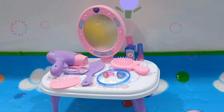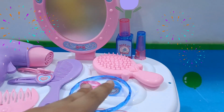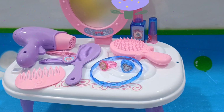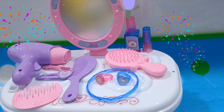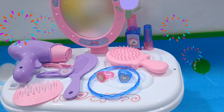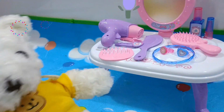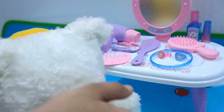This thing is the best, especially for your kids. And if you have two kids, it's gonna be easy for them. But the bracelet is gonna be for one and it's bigger on me, so I'm gonna share it with this cutie pie. Even it doesn't fit on my cutie pie.